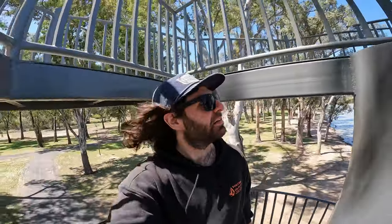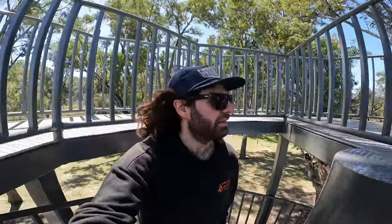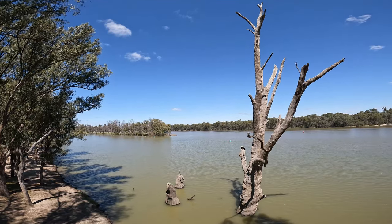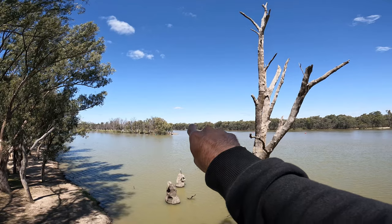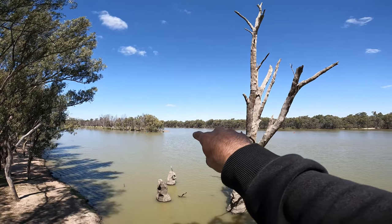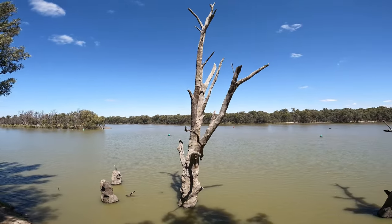We just stopped over at Wentworth. We're at the junction of the Murray River and the Darling River. So up here on the lookout, here we go, the junction of the Murray and Darling. That's the Darling River there, and then that's the Murray through there. Bit of a change in colour right there.